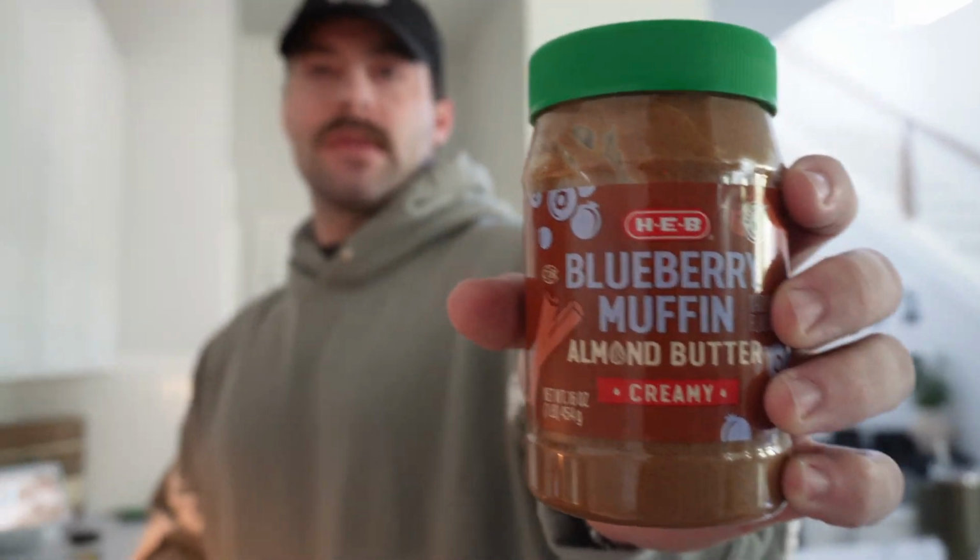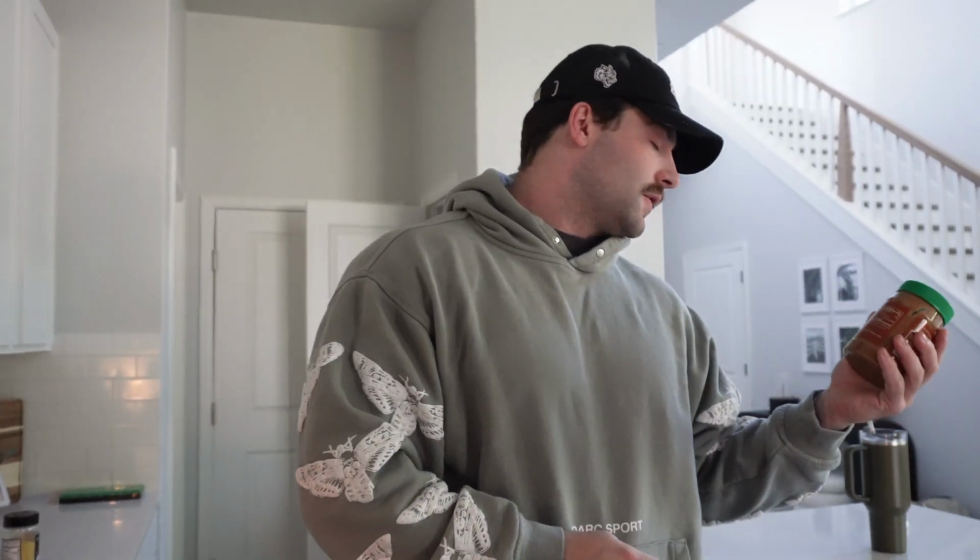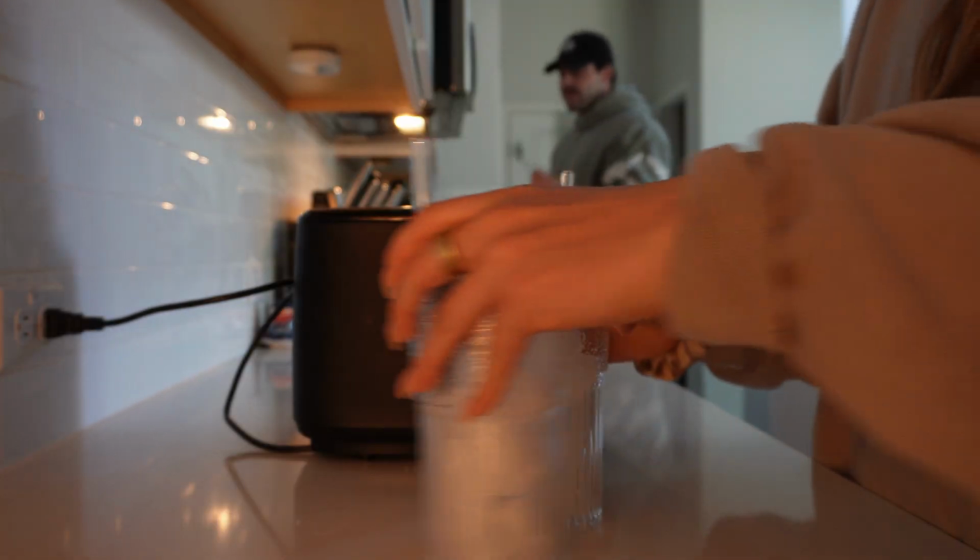If y'all are in Texas, you can get this. So good. Blueberry muffin. And it tastes like it too. So we do 20 grams of this on top of the oats. And then breakfast is served. So I'll show you guys what that looks like when we're finished. A couple more minutes.